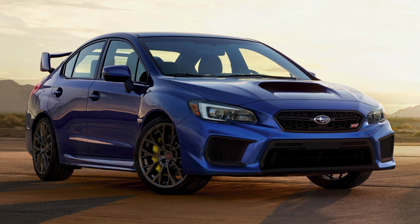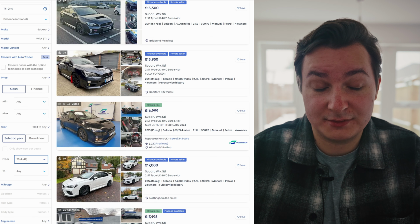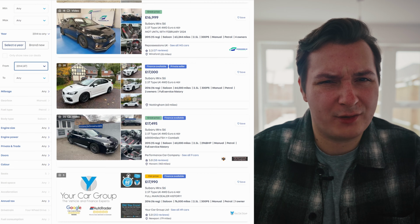The next car to look out for in the £15,000 bracket, 2014 onwards, Subaru WRX STI. 300 horsepower, real diffs, hydraulic steering, manual only, 4-wheel drive, Subaru heritage. They look nice, interior's a bit very commonly found for £15,000. That's kind of crazy to me.